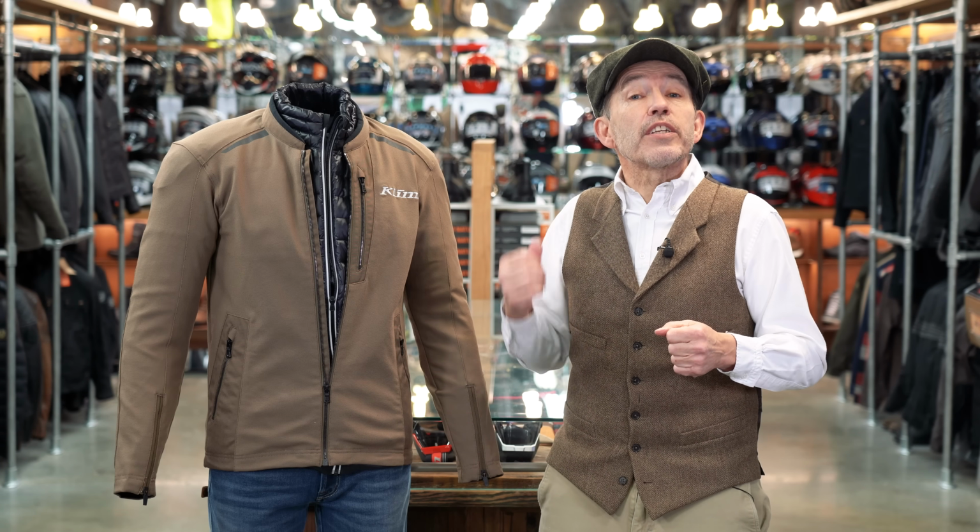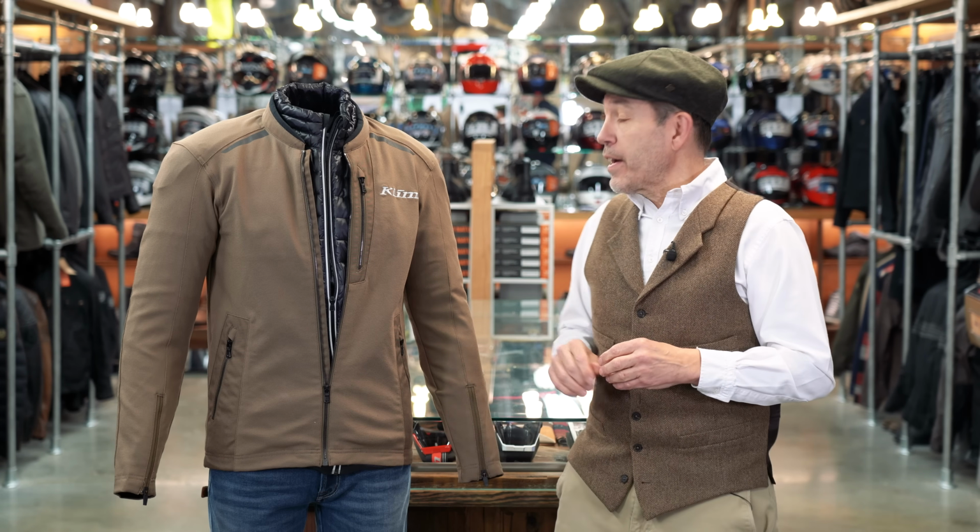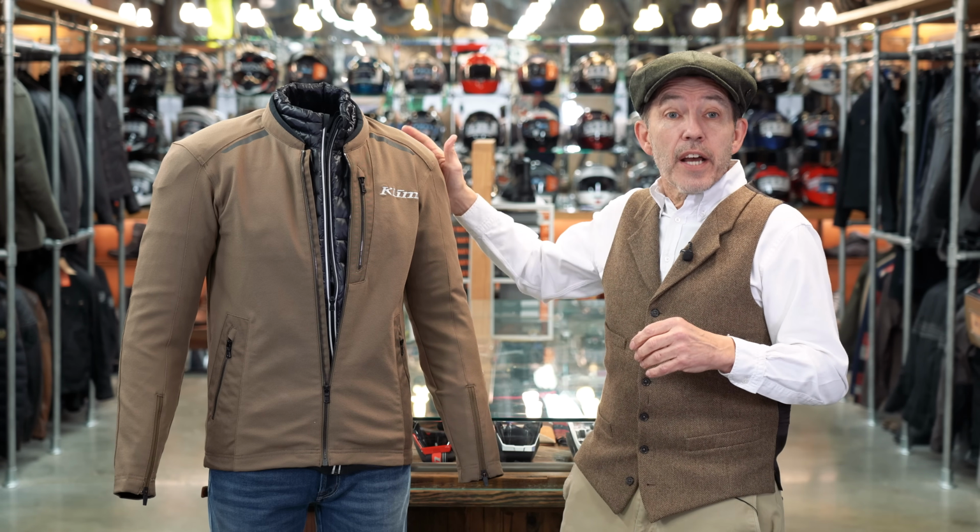The other main change to the Marrakesh is that it now comes with not D30 armour, which it always had. It comes with Ghost D30 armour, and that's fitted in the elbows and in the shoulders. It does, however, set up one potential upgrade for those who are always looking for a little bit more protection. The Ghost armour in the Marrakesh is level 1, as is the back protector.